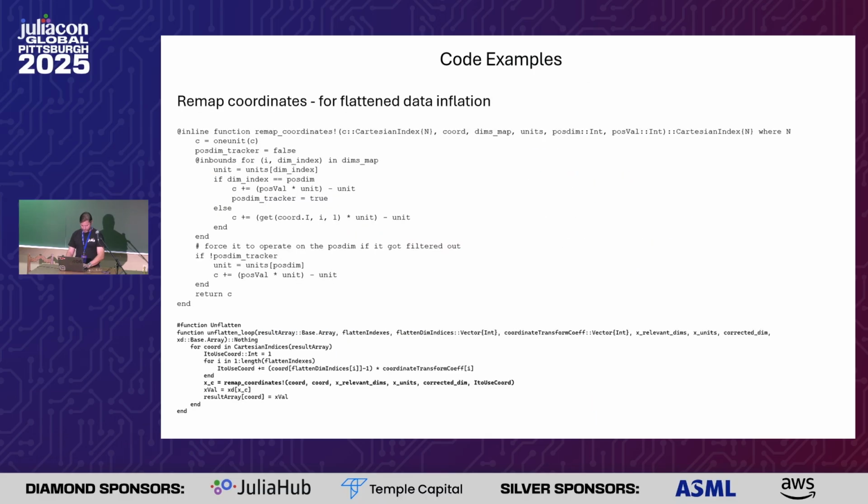So let's see. Here I want to show off a couple of code examples. This is one that my cohort Chase wrote. This is basically what we call a remap. We deal with a lot of flat data, so we have this notion of flat files and flat data, right? Which is very much like a sparse array.